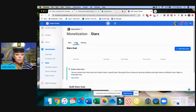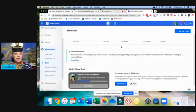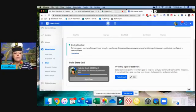You have no active goals, but I can go into goals, and I can add a stars goal. So I can go in here and what's my goal type? What I could have, like 20,000 stars is my goal. I can title it. So I can set it up here and see how this looks, guys. Help me reach 5,000 stars. Send stars to help me reach my September goal. And I can customize that message there, and that would pop up on your screen while I'm live.